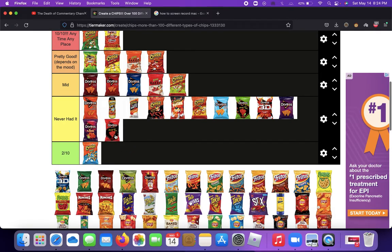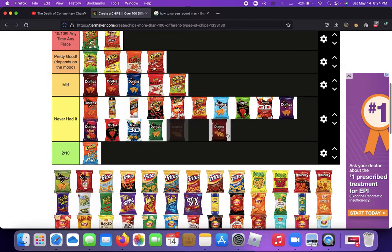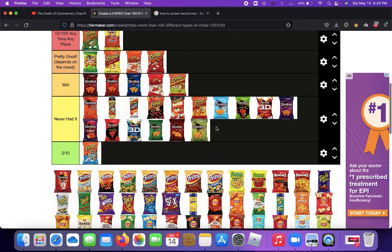This one looks good. I like Flaming Hot a lot, so I probably love this one, but I've never actually had it. Don't know what 3D Doritos are. That's really stupid. Green Doritos, I don't care. I don't know what this is. Does anyone need this many Doritos? Like Doritos are good, but generally I see them as a second tier kind of chip.